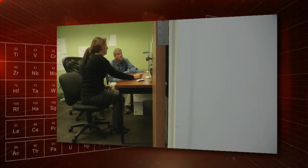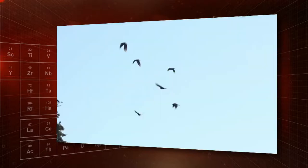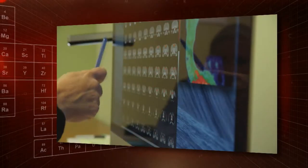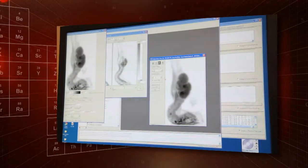Researchers at the University of Washington are investigating whether crows, like humans, mourn when one of their own dies. Sophisticated brain scans could help unlock the mystery. Once again, Michael Werner gives us a look.